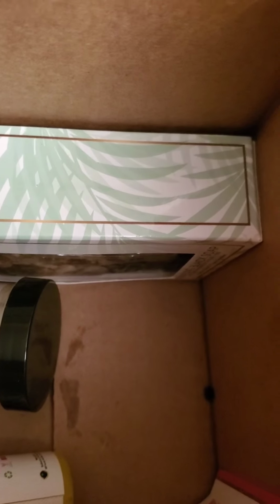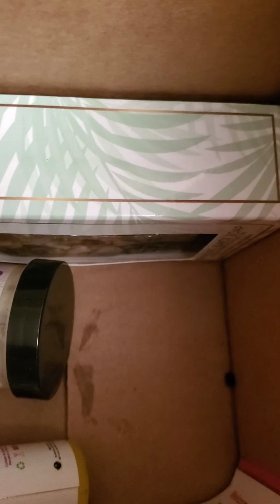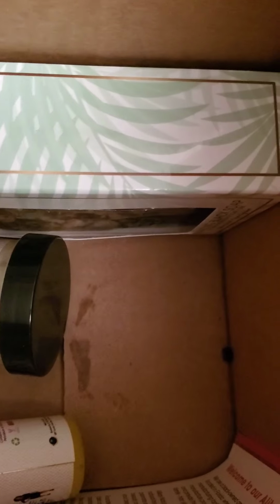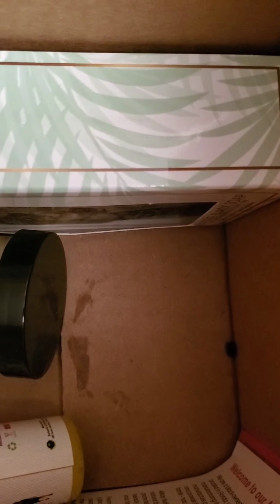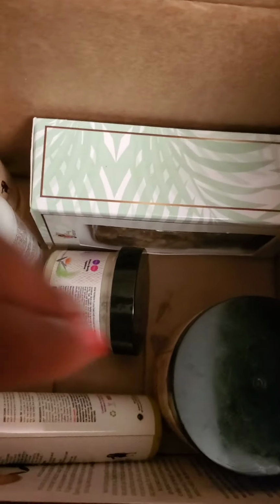I'm struggling to put the top back on. There. Well, in the meantime, I struggle to get this top back on. There, I think I got it. It's because I'm doing it one-handed. What? Here, hold on one second, please. Okay. I don't want to look at the oil spots in the box.